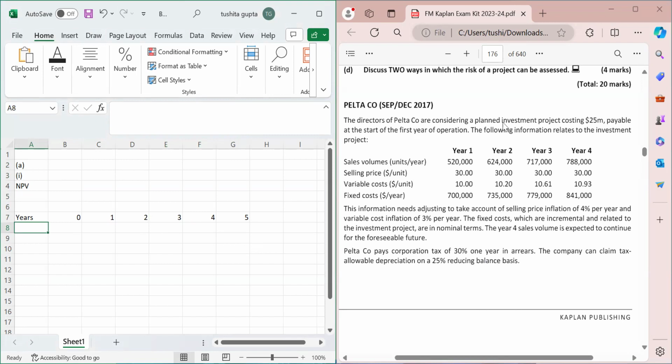The directors are considering a planned investment of $25 million, payable at the start of the first year of operation. These are the sales volumes, this is the selling price, and these are the fixed costs and variable costs, all provided to us. This information needs adjusting to take account of selling price inflation and variable cost inflation. The fixed costs, which are incremental and related to the investment return, are in nominal terms, so you do not have to inflate them because they are already in nominal terms. All right, we have absorbed the information provided so far.